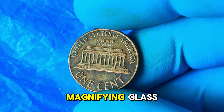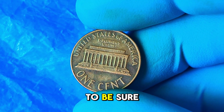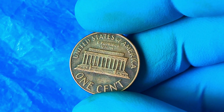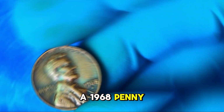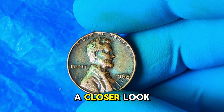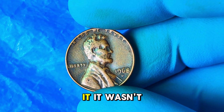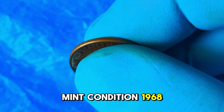You'll need a magnifying glass, patience, and maybe even some help from a coin grader to be sure your penny is the real deal. Let me tell you a little story. A couple of years ago, I came across a 1968 penny that seemed pretty ordinary. I didn't think much of it until I took a closer look and realized it had this crazy, unique shine to it. It wasn't just any penny. It was a mint-condition 1968D.